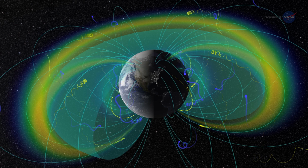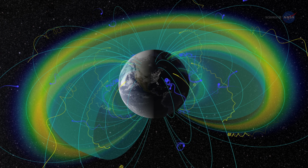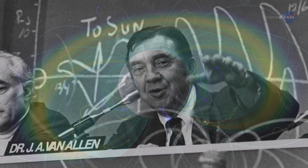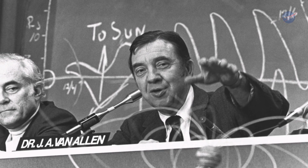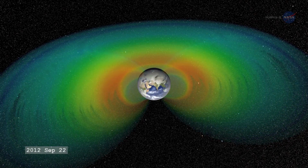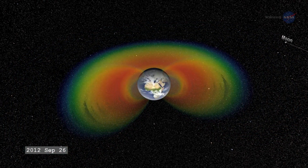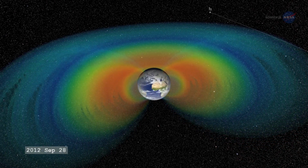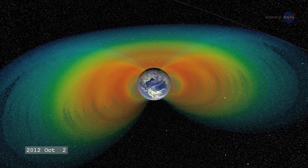To avoid them, though, you have to figure out where they are. And that's a problem because these electrons can be very elusive. The Van Allen belts were discovered in 1958, and their discovery was one of the earliest scientific achievements of the space age. During solar storms, high-energy electrons in the belts have been known to vanish, only to return a few hours later. This strange phenomenon was first spotted in the 1960s, and it has puzzled physicists ever since.